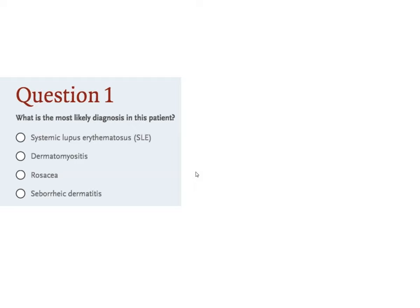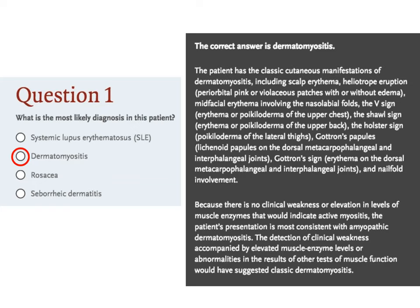I'm not aware of rosacea occurring on the buttocks. Is this seborrheic dermatitis? I don't think so. And the only thing that we're left with is dermatomyositis, but we weren't told anything about muscle disease. But that's the only thing that might possibly fit. Now, why would this woman with 42 pack years have dermatomyositis if she doesn't have myositis? And then we learn that there's an amyopathic dermatomyositis. That's the derm part without the muscle part.